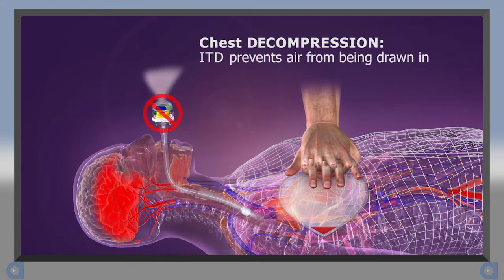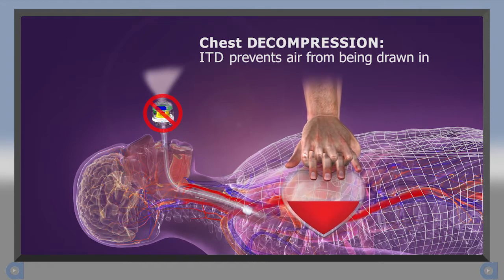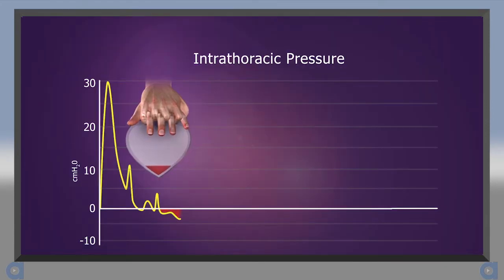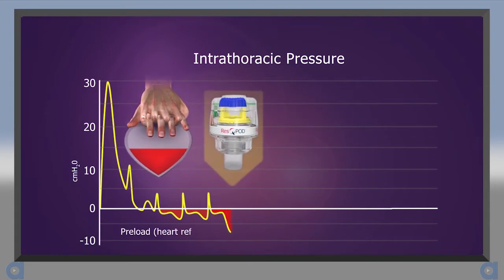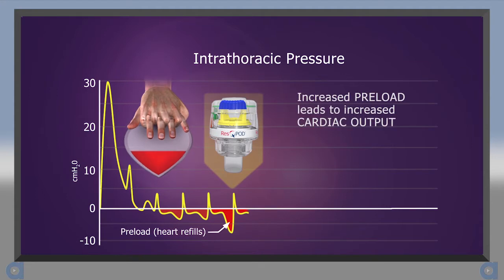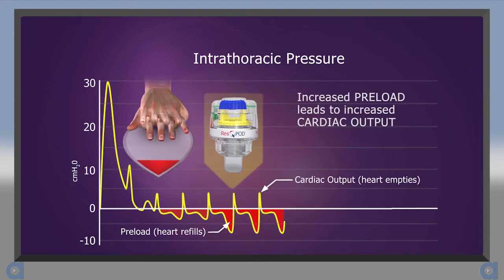But as the chest wall recoils, the ITD's valve closes and prevents air from being drawn back in. Preventing the influx of air back into the lungs enhances the negative pressure, which pulls more blood back to the chest and heart. The increased preload results in increased cardiac output on the next compression.